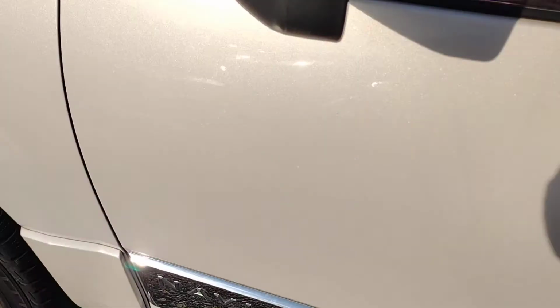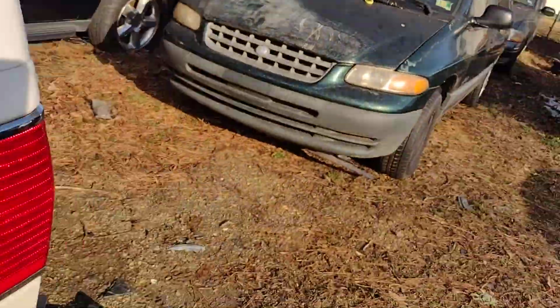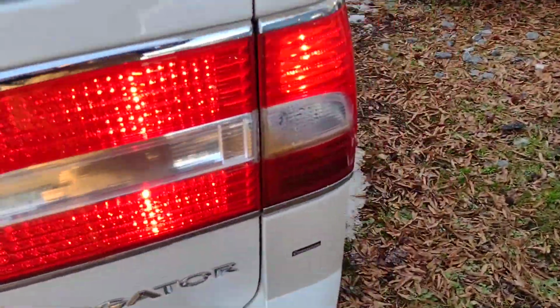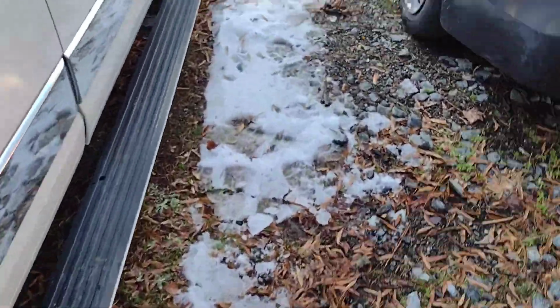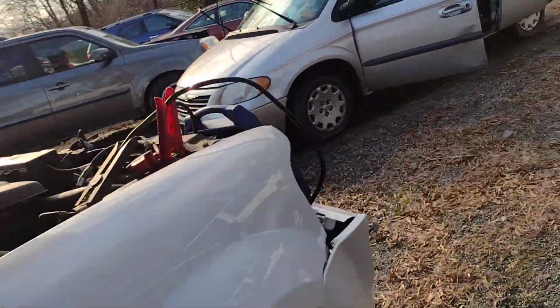I've turned on my turn signals so you can watch them flash. So you see that side, driver's side's flashing. Those are just incandescents. Both tail lights are full of water. And passenger side's flashing, so that works. Awesome.